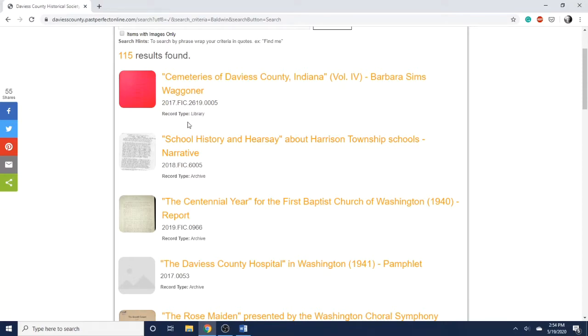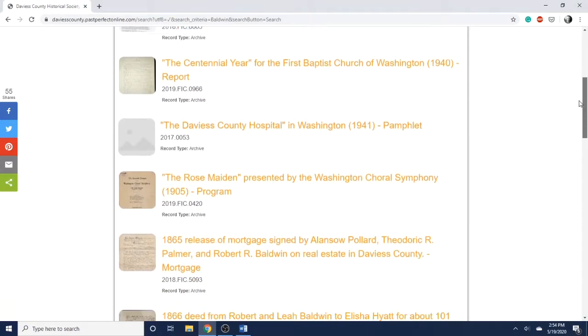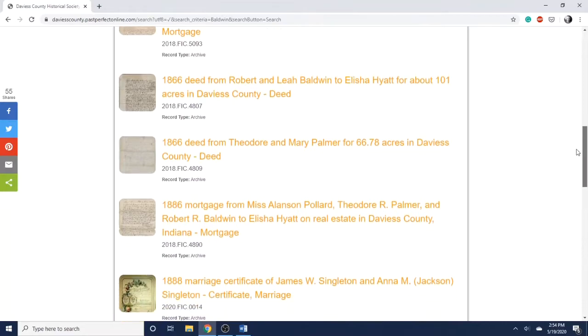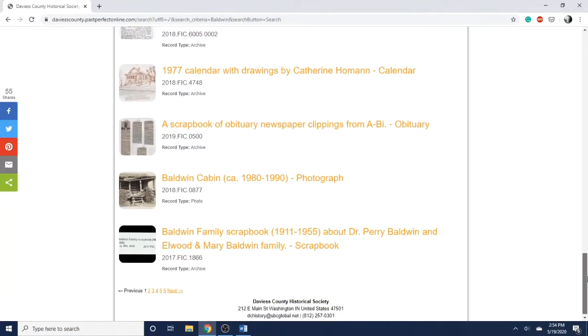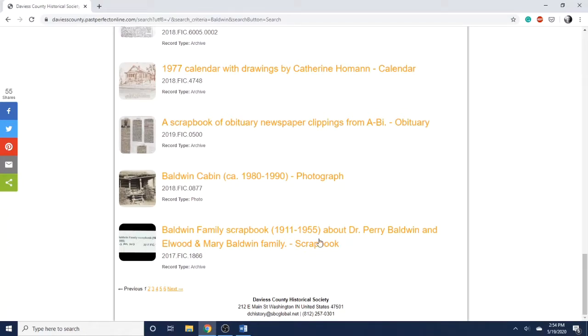You can see it's in the library section, so it's a book. Then there's a second item, the school history and hearsay about Harrison Township schools, and it's in the archive section, and that's the object number. You continue to scroll down here, and you see we have a variety of different objects, and again, somewhere in each of those items, the word Baldwin appears.